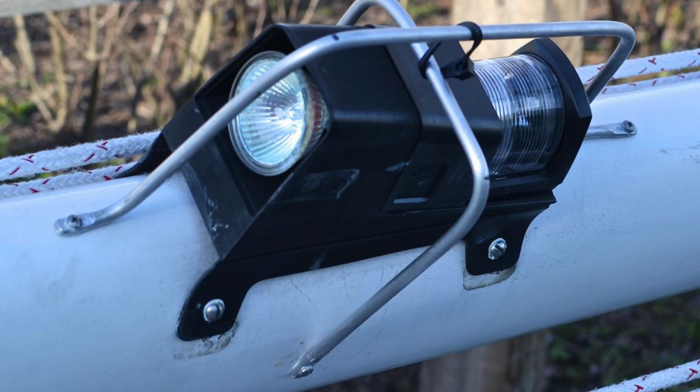Done. Another thing we've been needing to do is replacing the deck light. We have a steaming light and a deck light, and we needed to replace those. Well, they didn't always work. Sometimes they worked, but they didn't always work. So now that's done. We're ready to go.